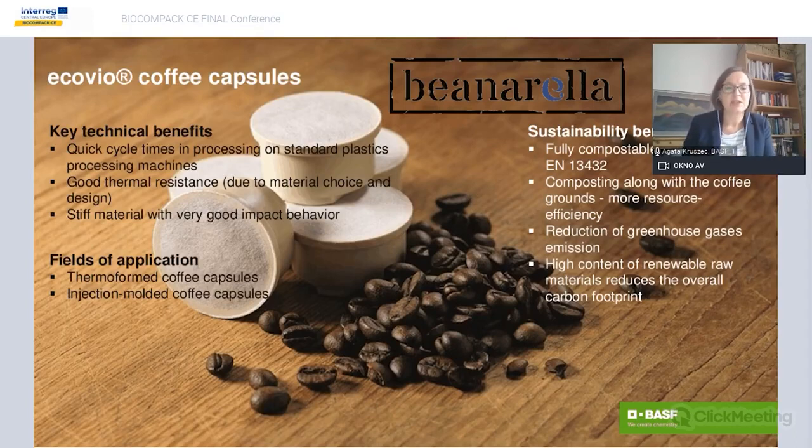7 years ago, basically, we had a meeting with a Swiss coffee company. It's called Binarella, and they came with the challenge that they want to switch to a more sustainable solution because in Switzerland, organic waste collection is quite advanced, and they wanted to be sure that their product can be recycled in a proper way. So they wanted some compostable solution. And jointly, it was the pilot project. Now we have many other coffee producers on board as well in those last years.